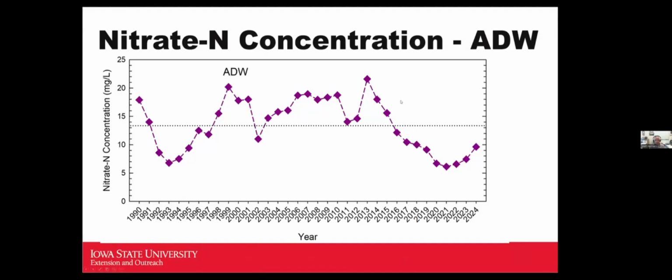So you'll notice again that we went from about 15 in 2012 up to 21 in 2013. Between 2023 and 2024, we went from about 7 to 10. So there again was an increase, but not as much as what we saw between 2012 and 2013.